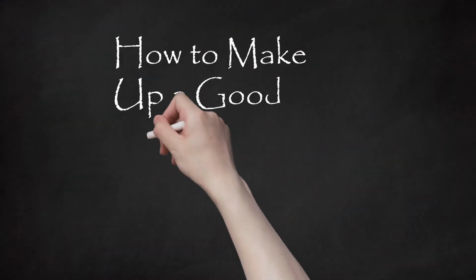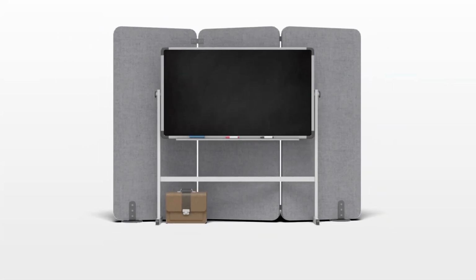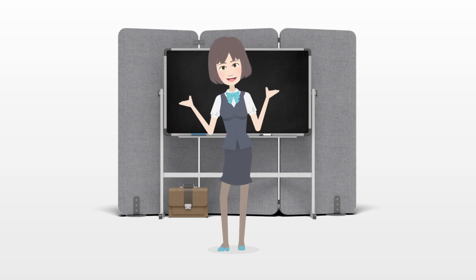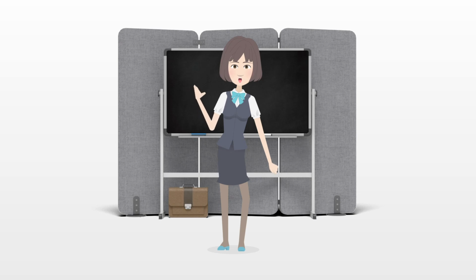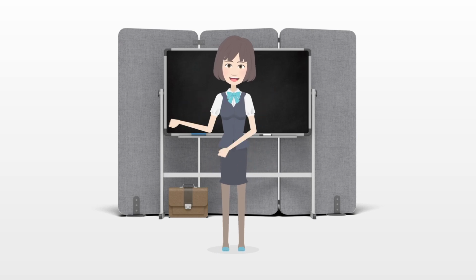How to make up a good excuse for your homework not being finished. If you did not finish your homework, you may want to find an excuse to avoid being penalized. There are a variety of excuses, from blaming technology to your busy schedule, that sound like a plausible reason for failing to complete an assignment.